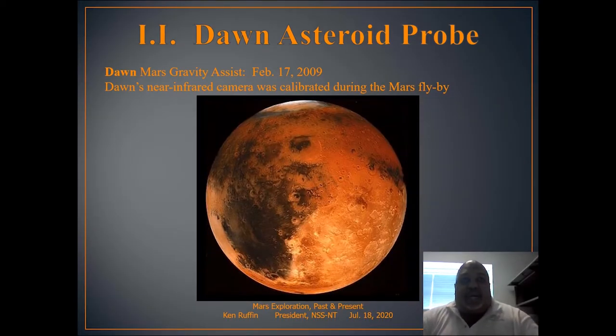Then this mission was not designed or intended to specifically be a Mars mission. However, the Dawn asteroid probe developed by NASA traveled past Mars in order to get a gravity assist on its way to the largest asteroid in the asteroid belt, which is Ceres. This mission used a near-infrared camera, and the gravity assist gained additional velocity. The Dawn probe itself was and is powered by solar electric propulsion. So the additional velocity that it gained going by Mars was valuable in being able to reach Ceres in a shorter amount of time.